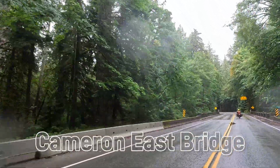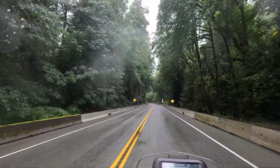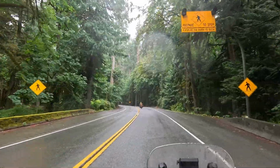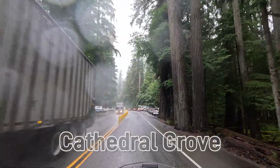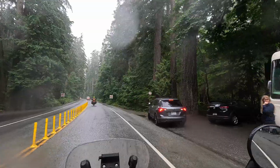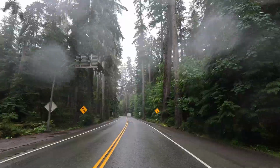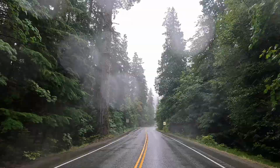McMillan Provincial Park is a special place. This park protects an old-growth Douglas fir forest known as Cathedral Grove. The coastal western hemlock biogeoclimatic zone has a network of trails that would be worthy of a hike. Some of these giant, majestic trees are 800 years old. It is really a sight to see.